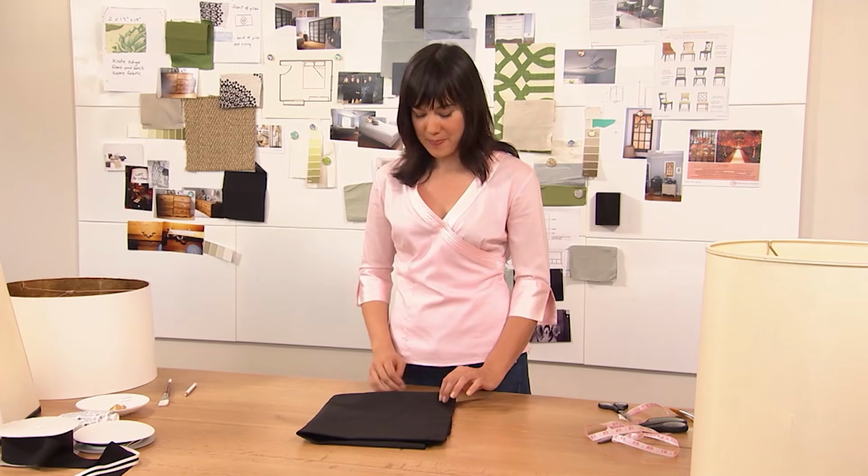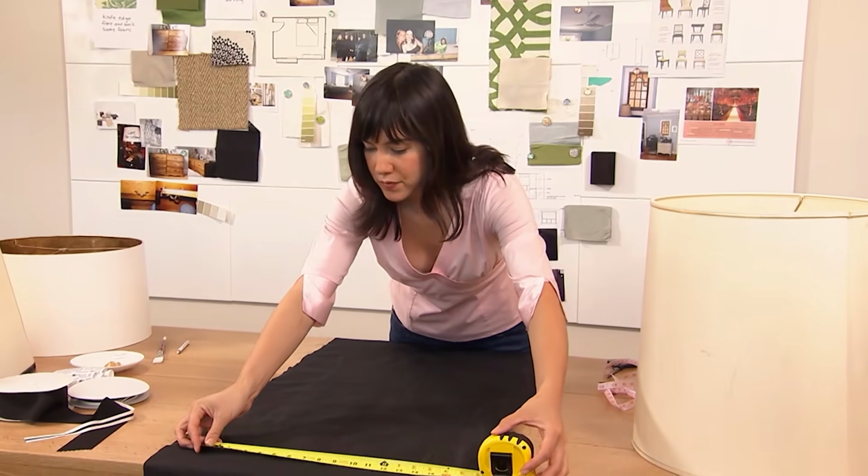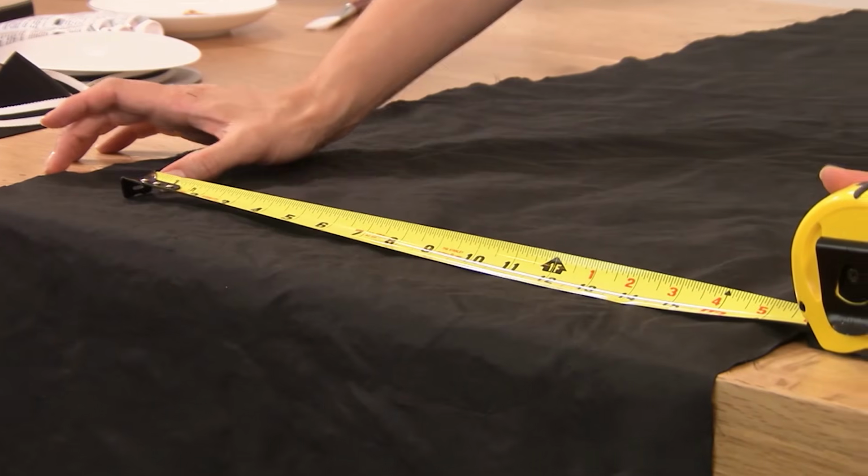For Tiffany's room, I am going to cover her shade in black Dupioni silk. Black because it's gonna up the elegance of the room, and it's gonna work with the black accessories that I'm gonna add in the space. Dupioni because I love a slub, and this is what a slub is. It's just an imperfection that I think gives an interesting detail. I like to leave an extra 4 inches on the height of the fabric and 4 inches on the width of the fabric, just to be safe.